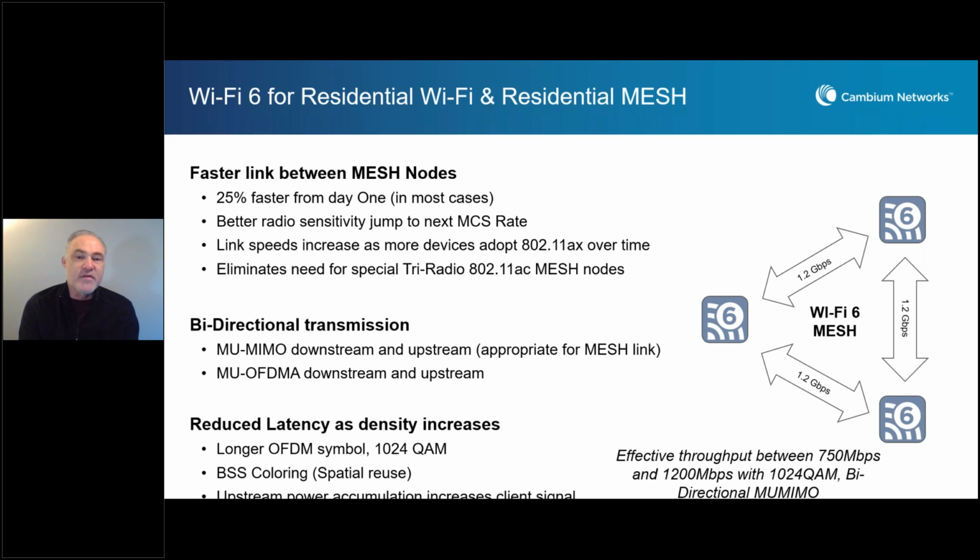As you start to connect more devices through the mesh and then to the client device, the longer OFDM symbols, BSS coloring, spatial reuse, and upstream power accumulation improve the connectivity and improve the SNR. Overall, Wi-Fi 6 has reduced latency versus 802.11ac. So the effective throughput is going to be in the range of 750 to about 1.2 gigabits per second, and it could be higher when you start adding up the bidirectional capabilities. If you add both directions, it'll be even higher than 1.2 gigabits per second. So Wi-Fi 6 is the ideal technology to build a residential mesh network that supports high density.